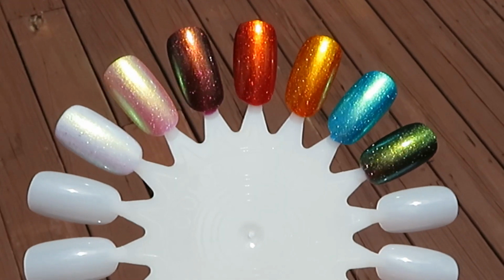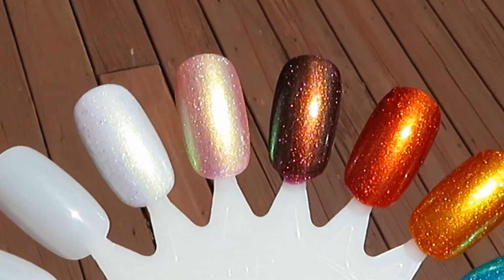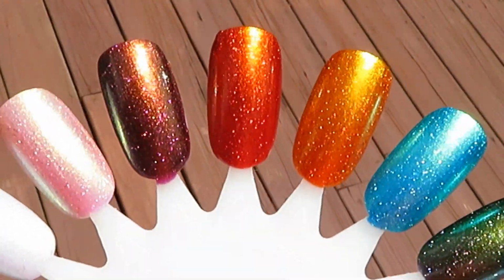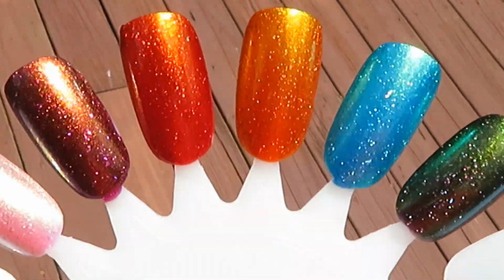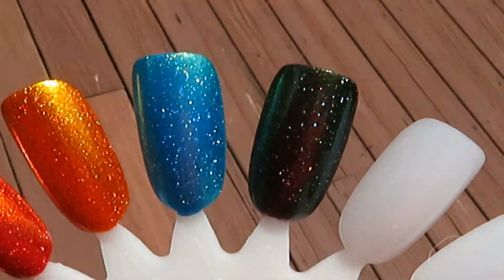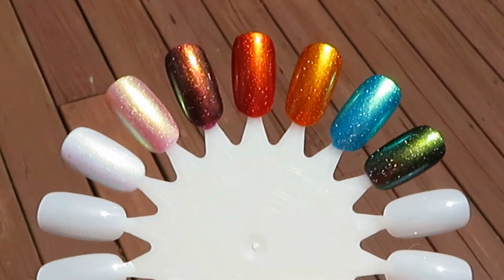And as promised, here's what they all look like swatched side by side. We're going to look at them in sunlight first. From left to right, we have Chirp Off Chickadee. The pink is Finch Me, I'm Dreaming. That first deep shade is Such a Darling Starling. The red is Heaven Sent. The orange is Tweet Hearts. That bright blue is All Spangled Up. And at the end is You Grackle Me Up.